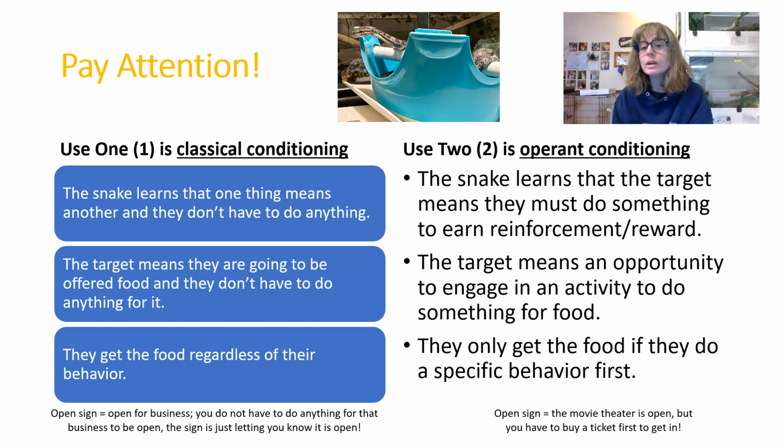Use number two is operant conditioning. The snake learns that the target means they must do something to earn reinforcement or to earn the reward. So the target means you have an opportunity to engage in an activity, to do some behavior in order to earn food or another reward, and they only get the food if that specific behavior is completed.